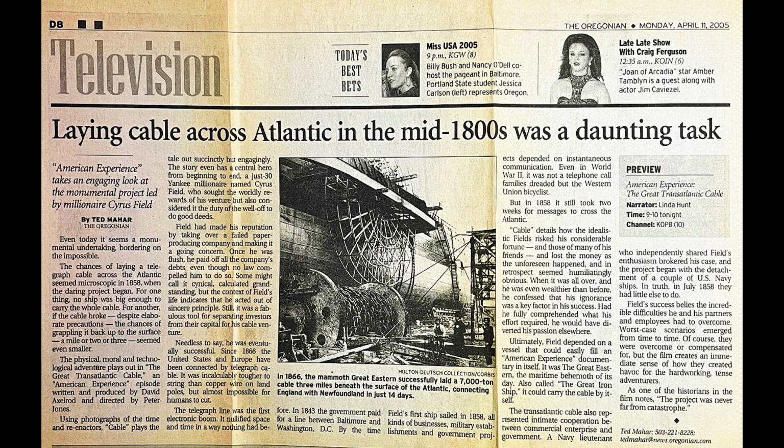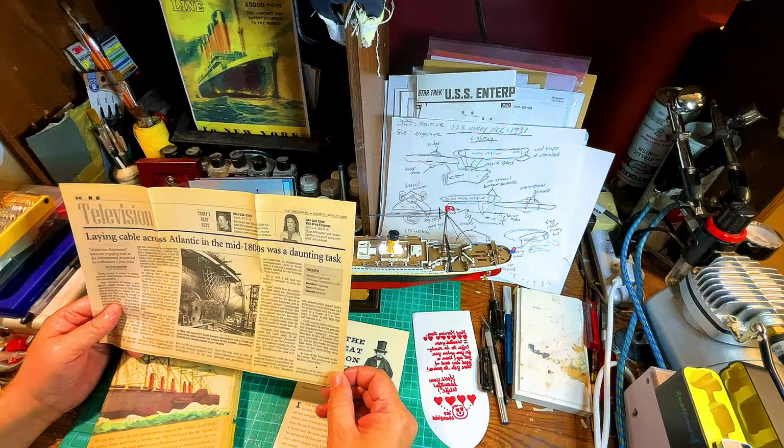The transatlantic cable also represented intimate cooperation between commercial enterprise and the government. A Navy lieutenant who independently shared Field's enthusiasm brokered his case, and the project began with a detachment of a couple of U.S. Navy ships. In truth, in July of 1858, they had little else to do. Field's success belies the incredible difficulties he and his partners and employees had to overcome. Worst-case scenarios emerged from time to time. Of course, they were overcome or compensated for, but the film creates an immediate sense of how they created havoc for the hardworking adventurers. As one of the historians in the film notes, the project was never far from a catastrophe.